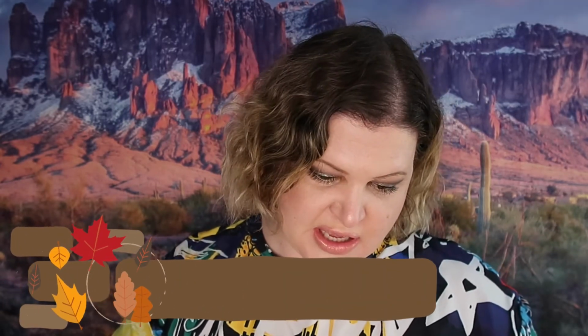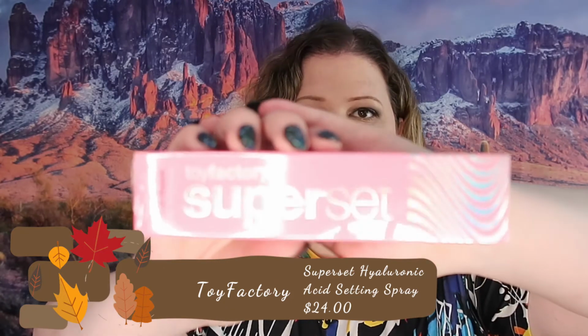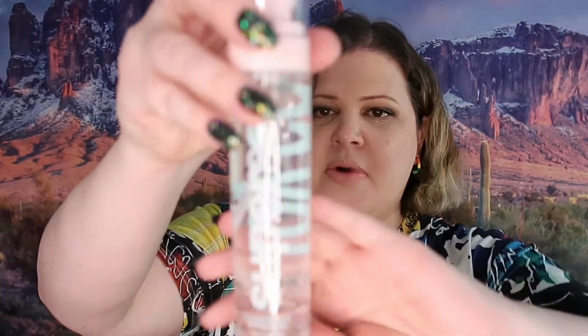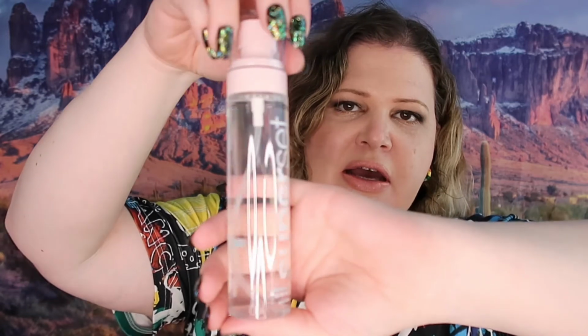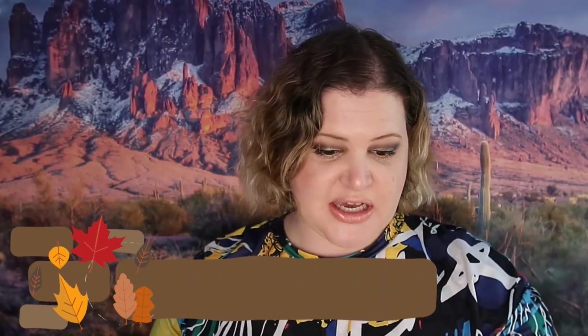Okay, so the next thing we have is Toy Factory Super Set Hyaluronic Acid Setting Spray, and this retails for $24. I actually was running low on setting spray, so I am very happy about that. Alright, this is what the bottle for the setting spray looks like. I really like it. It is a plastic, but it is a hard plastic, and it is a very, very chic, sleek design.